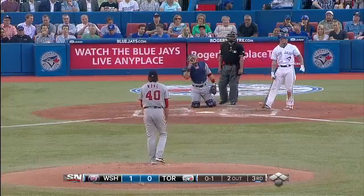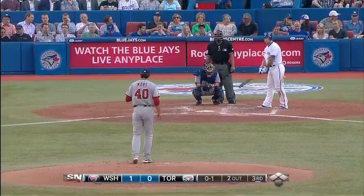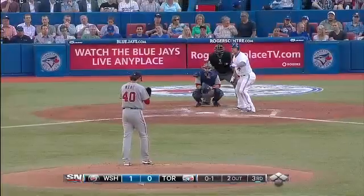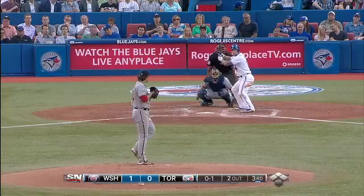Brett Lawrie 1 for 1 on the night. Singled sharply through the hole on the right side for a base hit in the first inning. Then took off trying to steal second. Nabbed it easily, but as he popped up, bounced off the bag, a tag was applied, and he was called out.